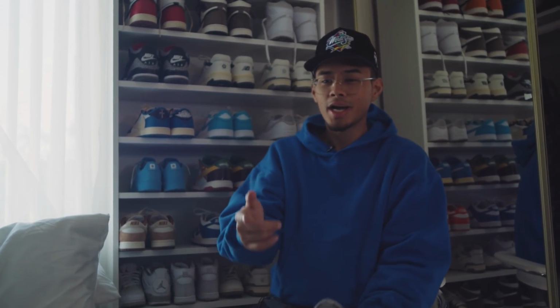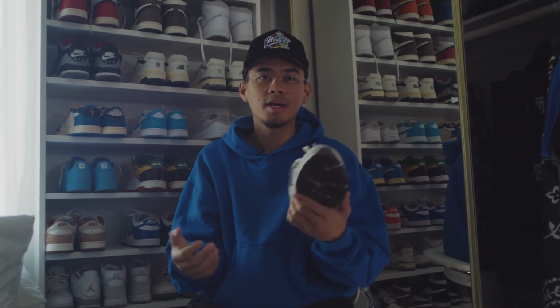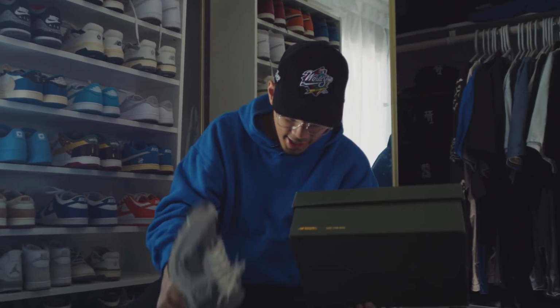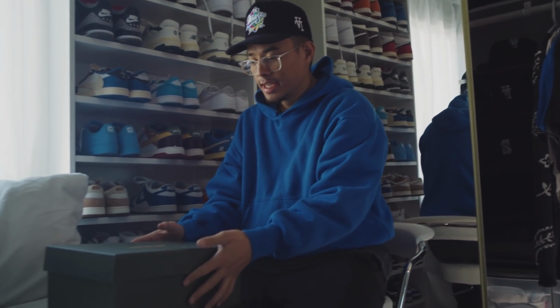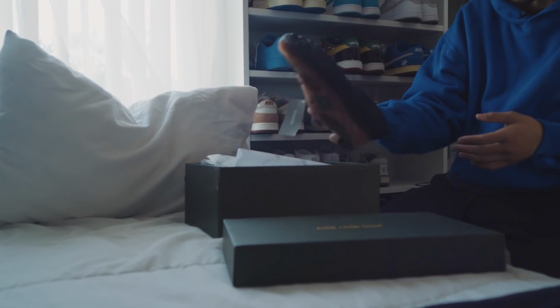So yeah, I do actually have one pair down there, but I don't think I'm gonna sell it, so I don't know if I should show you. Maybe I'll just show it. All right, so alongside this shoe right here, I did get these recently. They make it so easy for you to check out on impulse and whatnot, so I just purchased these.